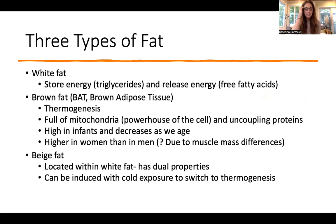So there are three types of fat. The typical one that we know of is called white fat. It stores energy as triglycerides and releases it as free fatty acids. Then there is brown fat, often termed BAT, or brown adipose tissue. The reason why it's brown is that when you look at it under the microscope, it is full of mitochondria, the powerhouses of the cell, and full of these uncoupling proteins. The mitochondria are dark, and so they make this fat look darker in color.